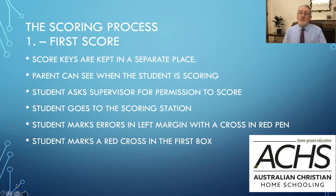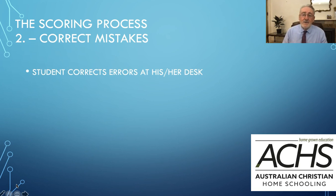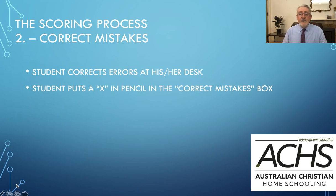When the student has finished scoring that section, they put a red cross in the first box. The student then returns to his or her desk. Now the second stage: the student has returned to their desk and they correct the errors. Wherever there's a red cross, they go back to that particular answer, and in pencil, remember the red biro is left back in the scoring station, they use a pencil to correct their errors. Once they've corrected those errors in pencil at their desk, they put a pencil mark in the second box to show they've done the corrections. That's called the correct mistakes box. They've corrected their mistakes.